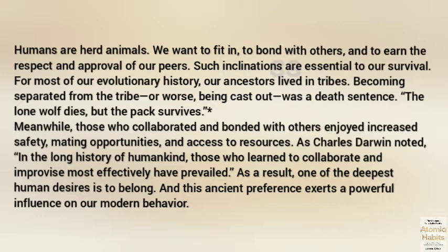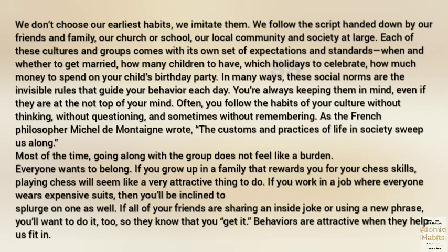As Charles Darwin noted, in the long history of humankind, those who learn to collaborate and improvise most effectively have prevailed. As a result, one of the deepest human desires is to belong, and this ancient preference exerts a powerful influence on our modern behavior. We don't choose our earliest habits, we imitate them. We follow the script handed down by our friends and family, our church, our school, our local community, and society at large.